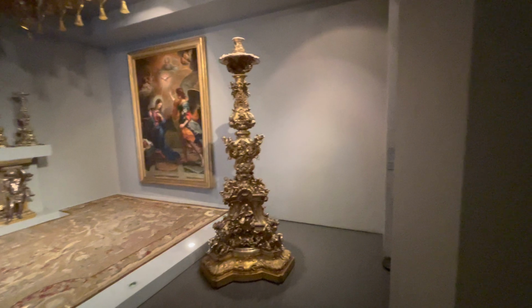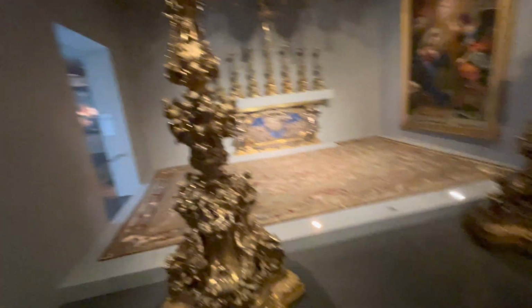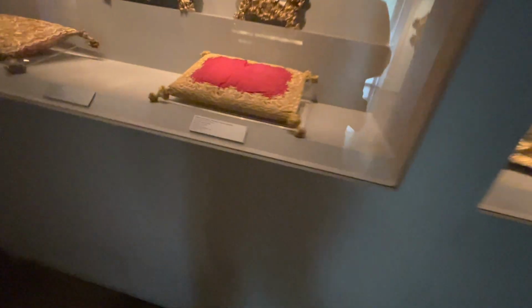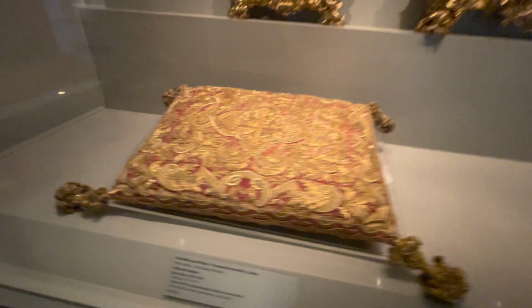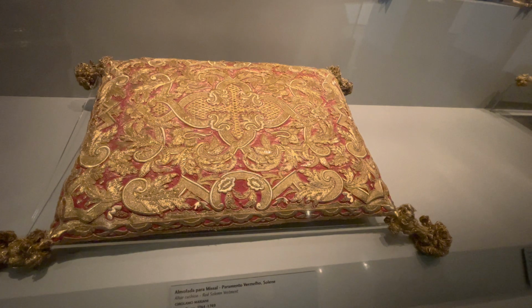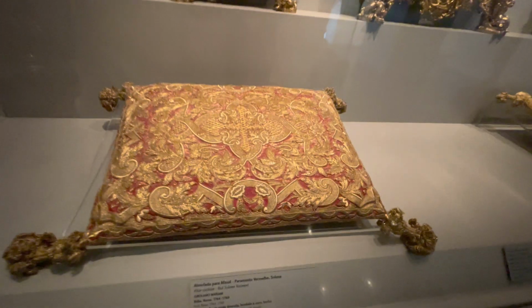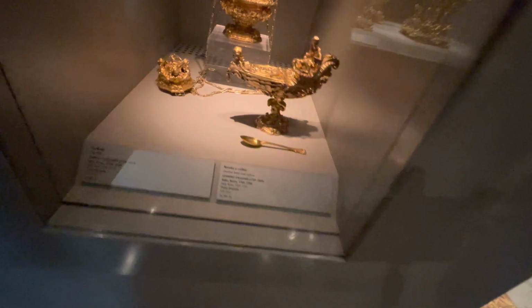Look at the size of those massive ones. They say this was altar cushion. These are the altar cushions. Look at that inlaid gold. Silk with gilt silver thread embroidered in gold. You better believe it. Everybody knows what gold looks like. If it turns blue, it's not real gold. No matter what you do to a gold ring, it should always stay gold.